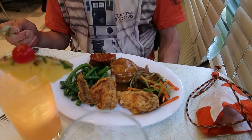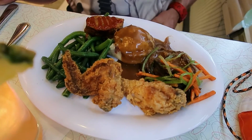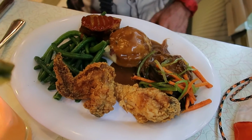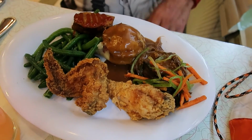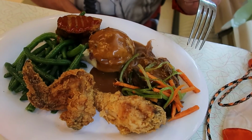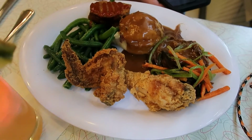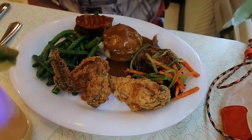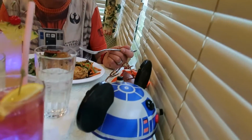Okay, Shaun ordered the sampler of Mom's favorite. What all we got here? It was chicken, meatloaf, and I think pot roast? That sounds about right. Green beans, fried chicken, pork tender pot roast, and traditional meatloaf with all the fixings. So all the fixings are green beans and mashed potatoes with gravy. Awesome.